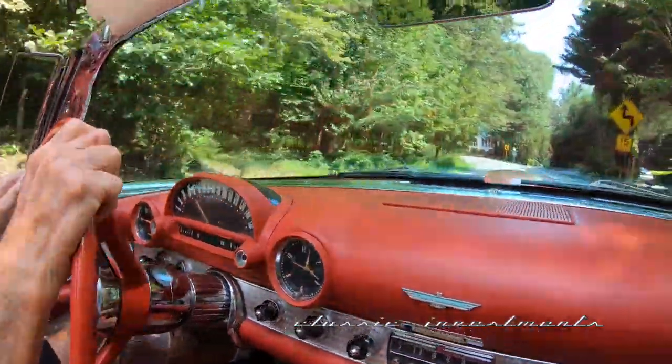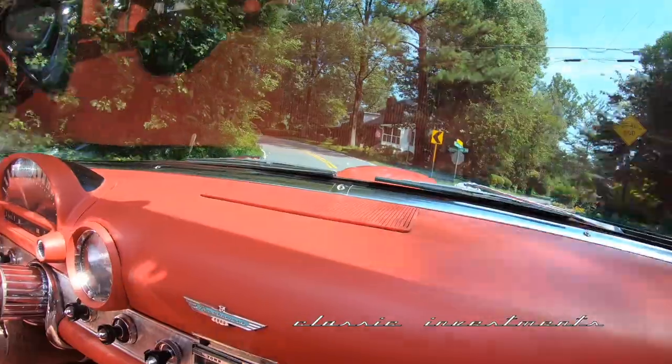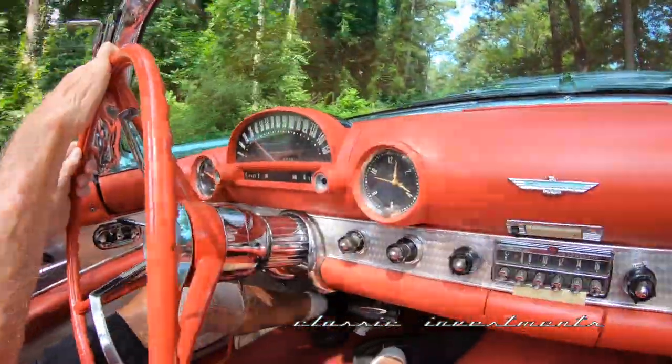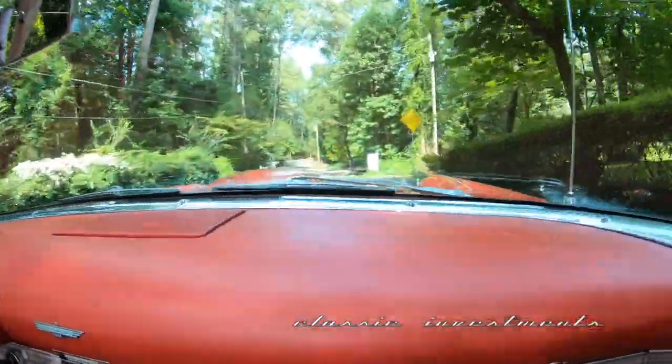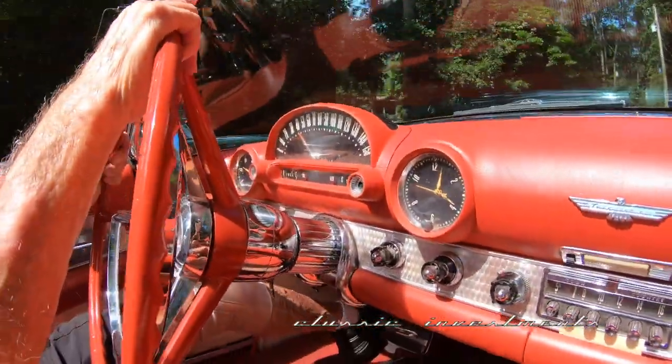The front end is nice and tight. There's no shimmy or shaking in the steering wheel. The shifting on the transmission is very crisp. I love the exhaust tone. Yeah, there's a nice rumble. Yeah, I like it. Yeah, I do too.